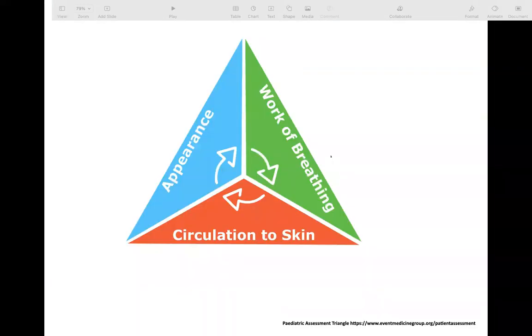So we do something called the pediatric assessment triangle, which has been well described in emergency medicine and pediatrics. It's a tool that is taught if you have done Pediatric Advanced Life Support, the PALS course, and it's also well used in EMS. There's a few things that we do when we're walking up to the child. We haven't necessarily even laid hands on the patient yet. We're looking at their appearance, we're looking at the work of breathing, and we're looking at their circulation, their skin.